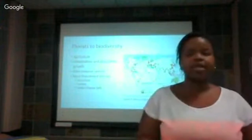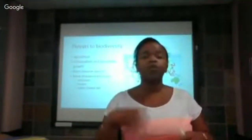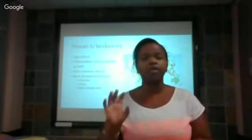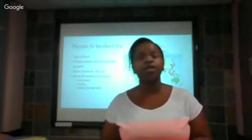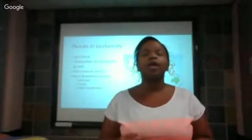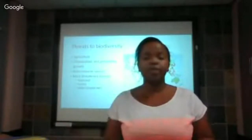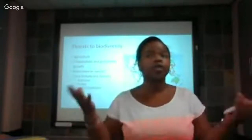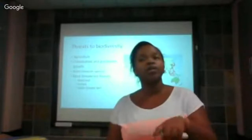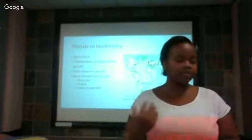These threats can come in the form of agriculture. And by agriculture, we're looking at how there is a need to clear the natural vegetation in these areas to make way for cropping so that we can supply the demand that comes with population growth, which is a reaction to urbanization, which is also stated as a negative effect.